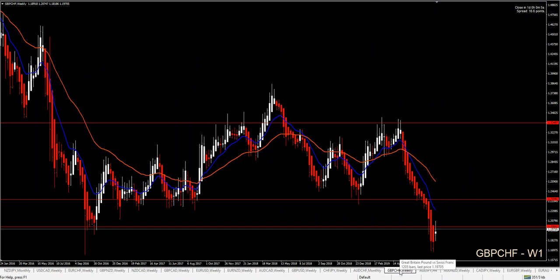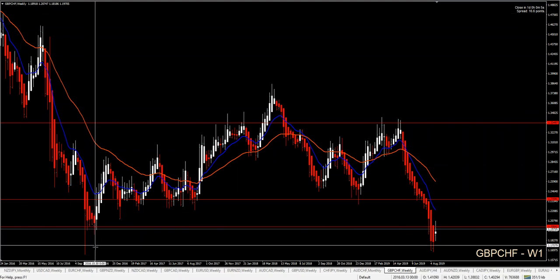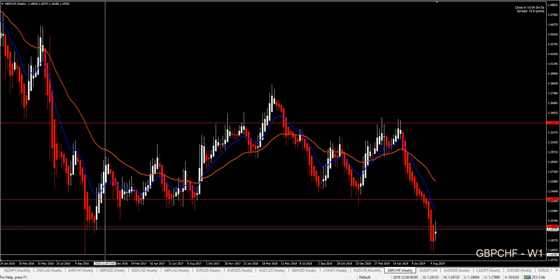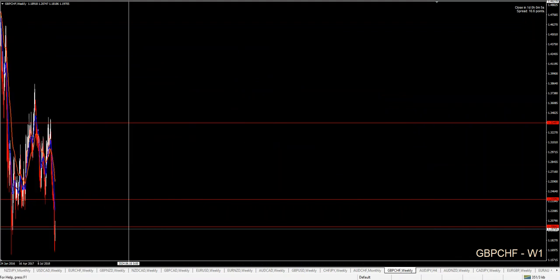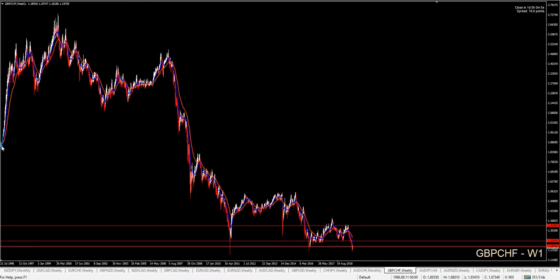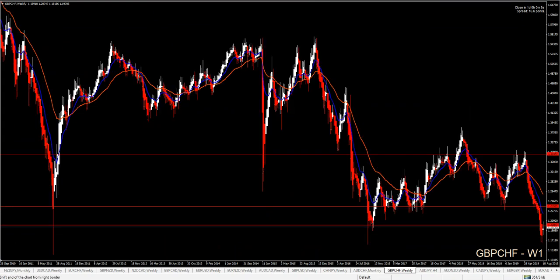GBP pairs are volatile, of course, we already know that. We know what's going on, the news, and GBP pairs were going down the drain for some time now. On GBP CHF, this is the lowest price has ever gone before, at least according to my broker. Look at this, I have a feed here from, I don't know, 1996. So definitely we are waiting for some reaction.